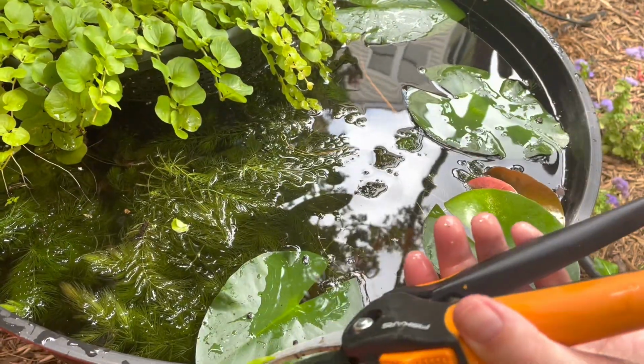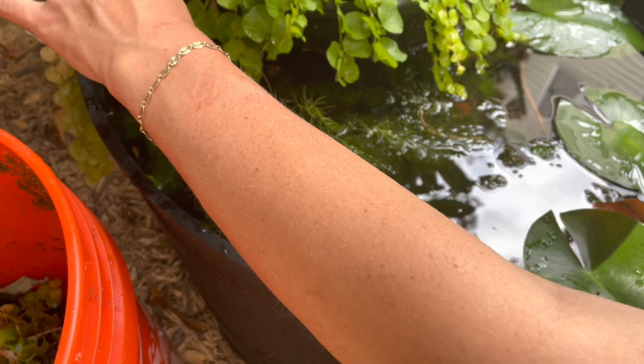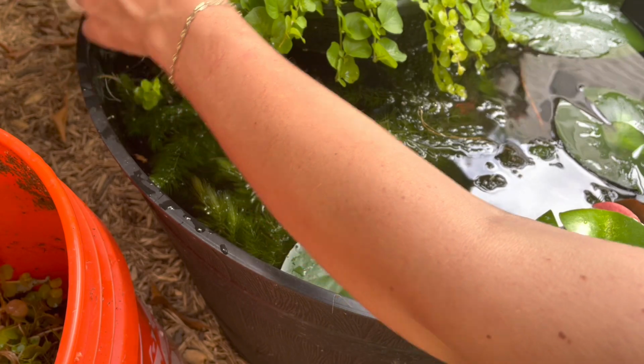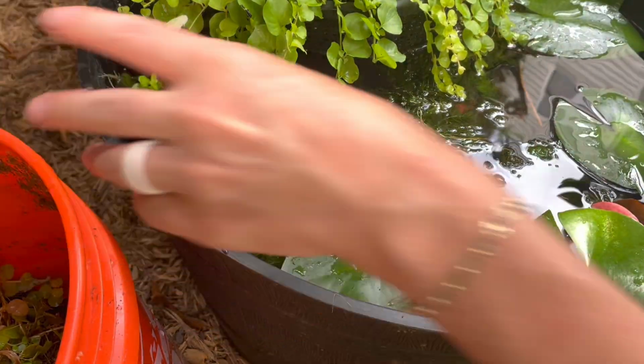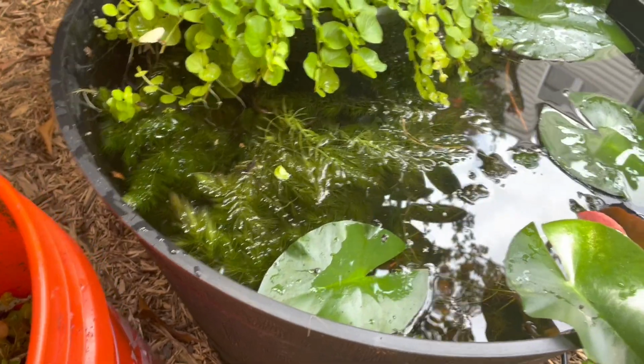Maybe just trimming up some of these creeping Jenny just a little bit. This is such a fast growing plant that even trimming like this it'll grow back in no time.